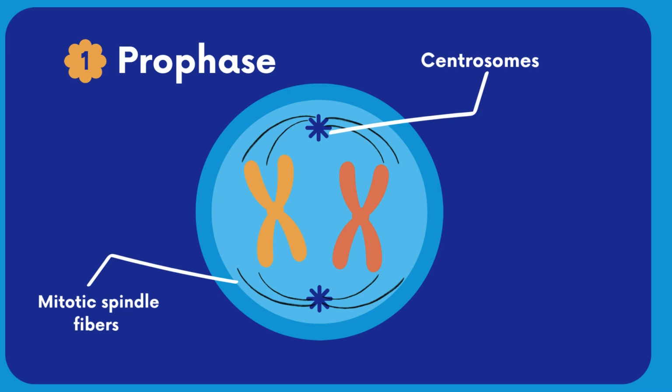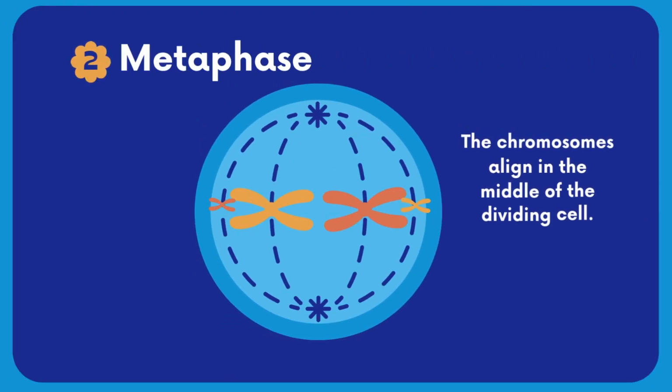These help organize spindle fibers, which will later move the chromosomes. Prophase ensures that the DNA is neatly packed and ready to be separated without getting tangled. In metaphase, the chromosomes align at the center of the cell in a straight line.